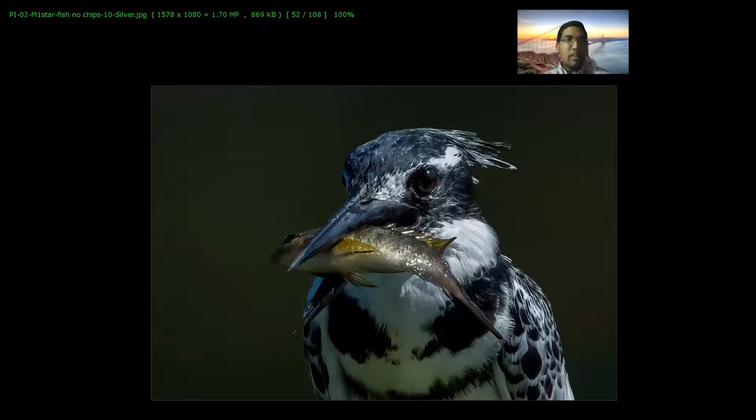Master Bronze. Fish No Chips, silver. There's a Barred Kingfisher. Managed to catch a nice fish. And yeah, what's distracting me is a little bit of what looks like banding in the background, in those green colors, and it looked like there's a bit of green also coming through onto the feathers, on the chest feathers as well.